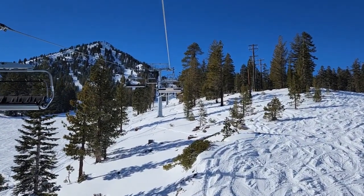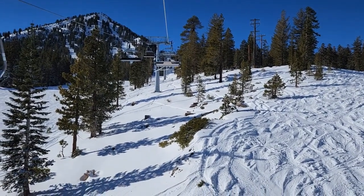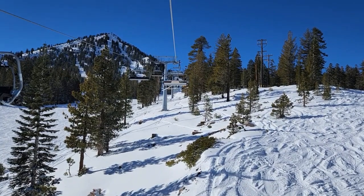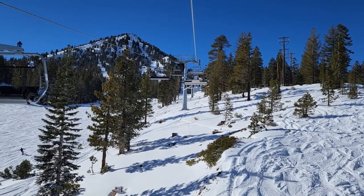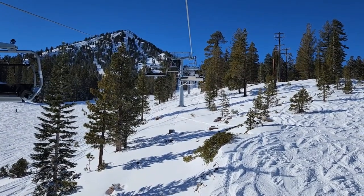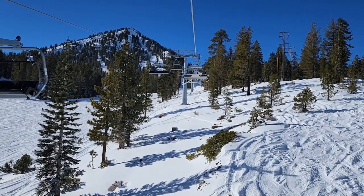I know they said they were pausing to have avalanche control, or they have, here we are paused again, but they did say that the technician was talking about the winds yesterday were over 100 miles an hour. Probably on top. Yeah, oh yeah, definitely on top. He said something about it hitting 199 and then it just stopped working or something.